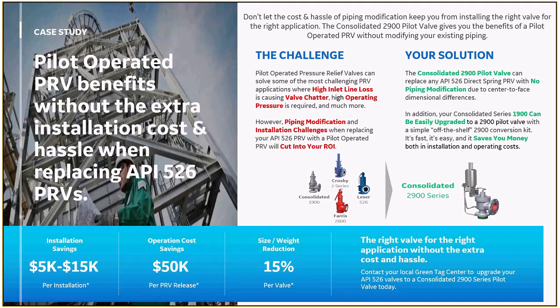Now, this is going to vary greatly, again, based on what process we're talking about, how expensive it is, and how long the overpressure event lasts. But $50,000 per release is kind of a safe number to throw out there.